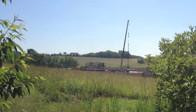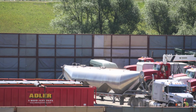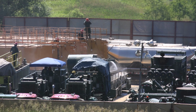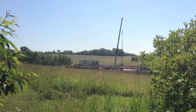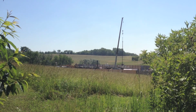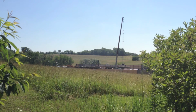They just had a frack sand truck in, and they were releasing water from one of the tanks, and you could see plumes of something emitting from the site up into the air, whether it was dust from the silica sand or the fumes from the chemicals or the hot water.